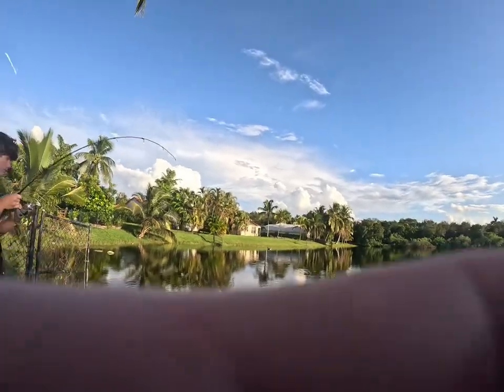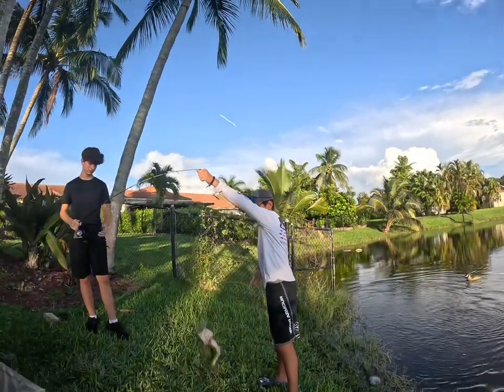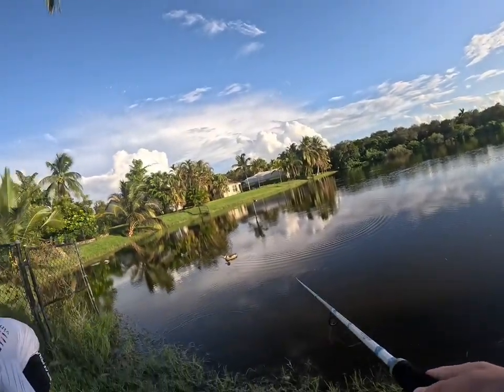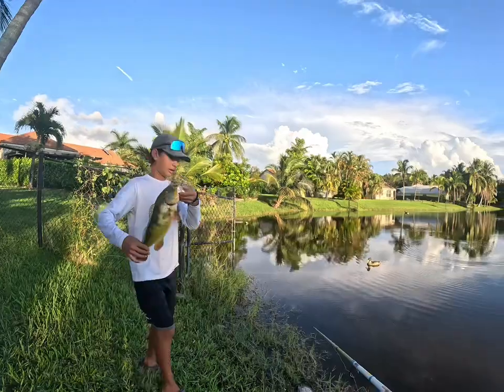Hooked it. We're on. Oh, that's a nice one. That's a nice one. That's a pretty good one. Nice. Nice, yeah, peacock bass. Nice. So Lisa. Release this guy.